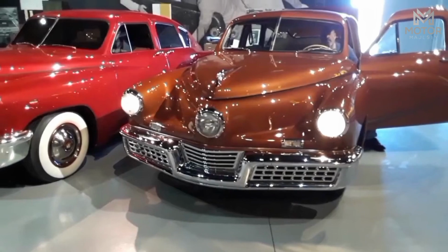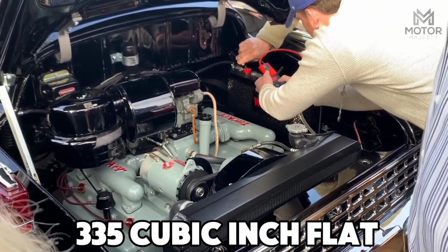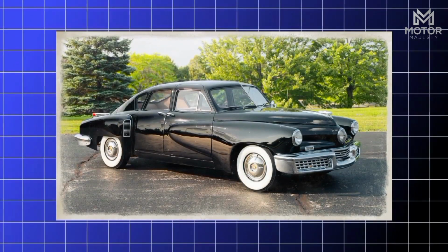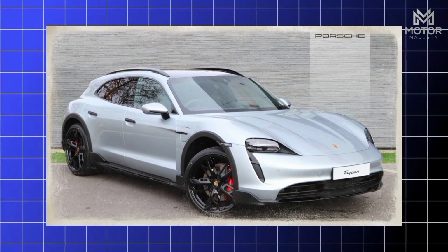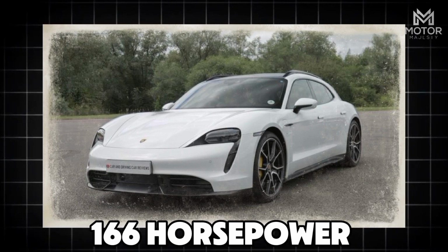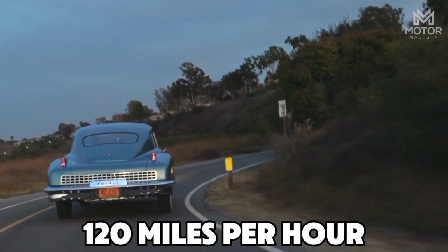But here's where it gets really interesting. The engine? It was in the back. A massive 335 cubic inch flat-six helicopter engine, modified for automotive use. It was air-cooled, another innovation that Porsche would later make famous. And get this, it produced 166 horsepower and could push this safety-focused sedan to 120 miles per hour.